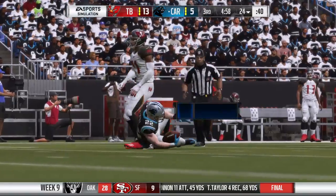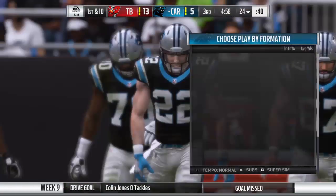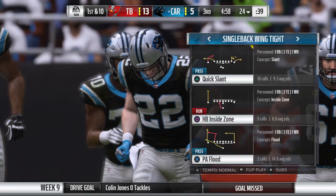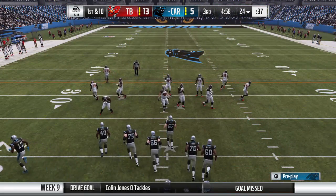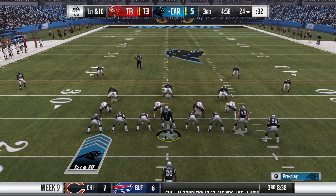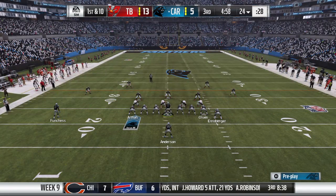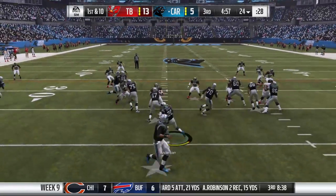12 yards on the return that time. And the Panthers will take over now, 1st and 10. Here come the Panthers now, set to take over on offense. They had a great drive going last time. They were moving the ball, and then all of a sudden it just stalled out. So we'll see what they can do here, Charles. And it's always easy to second guess when you don't get it on a 4th down try.